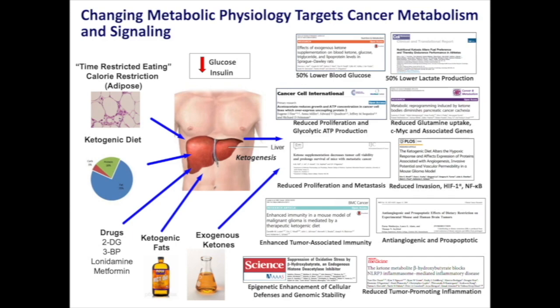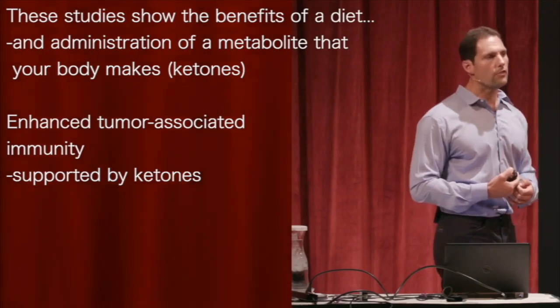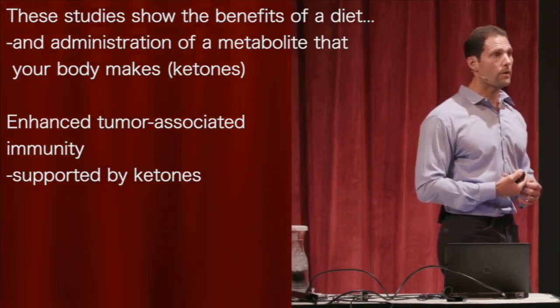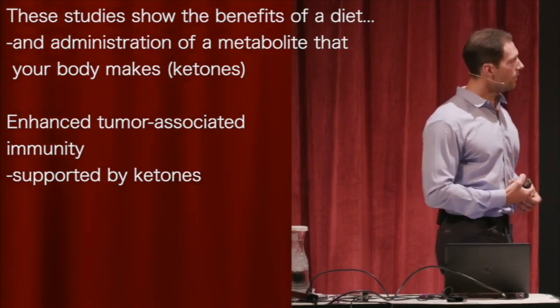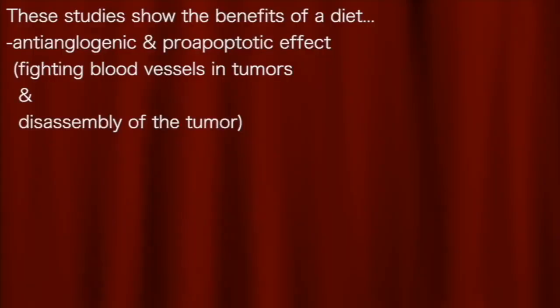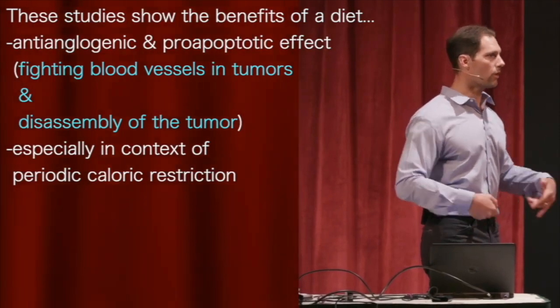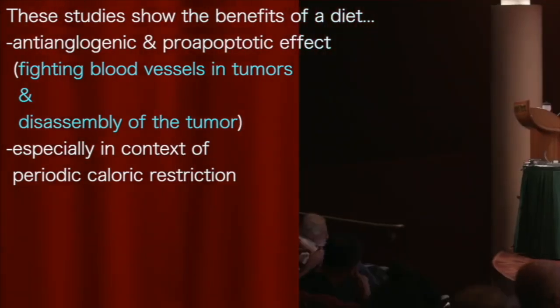As I mentioned, my colleague Adrian Scheck looked at enhanced tumor-associated immunity, and the ketogenic diet caused a dramatic increase in the body's ability to recognize cancer. That study was in animal models, but they're studying it in humans now. It also has an anti-angiogenic and a pro-apoptotic effect. So the ketogenic diet, especially in the context of caloric restriction or periodic caloric restriction, kicks on pathways associated with the body's ability to recognize and attack cancer.